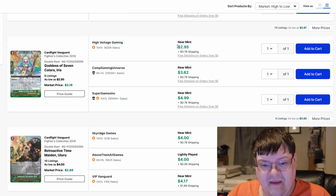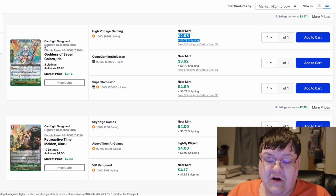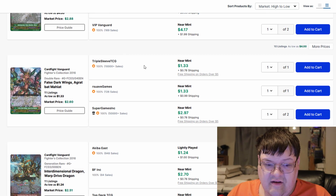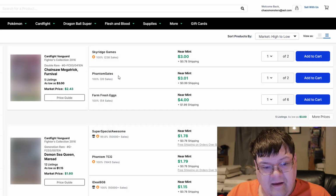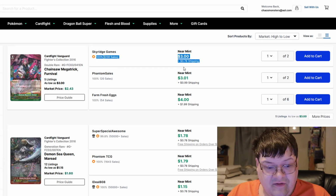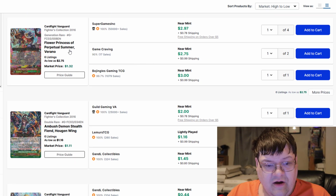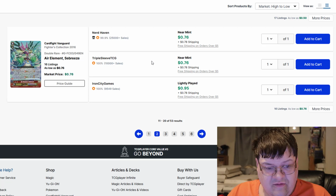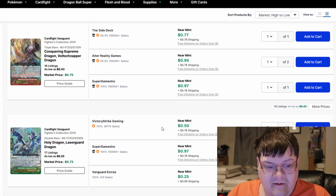Transalts, $3. Iris at $3. See, this is probably one of your better G-Guards for what this does effectively for the deck. Retroactive, $4 to reset the deck. Agrat for the free soul charge, too. Furnival's still $3. I'm glad to see a lot of these old G-Guards are still $2. Perpetual Summer Verano here, still $3. Oh, man, G-Guards are expensive. So the problem is, though, a lot of these old G-Guards aren't that amazing.